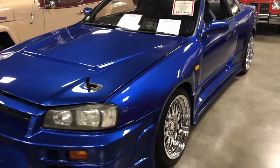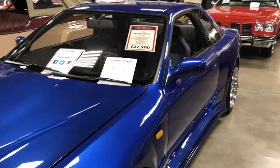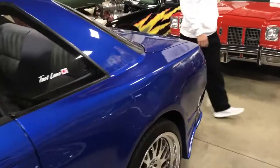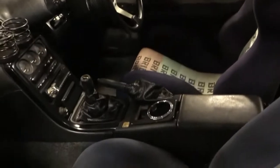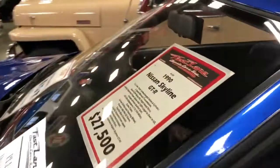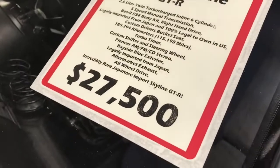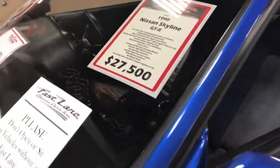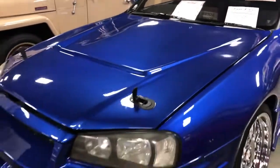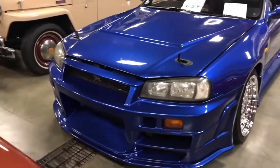Not the Nissan Skyline GTR. It's crazy. I haven't seen one in a while. Is this clean though. We see them at the show sometimes, but this is a little different. This is right-hand drive. It can be yours for $27,500. Oh, that's a G. No, that's a really G.